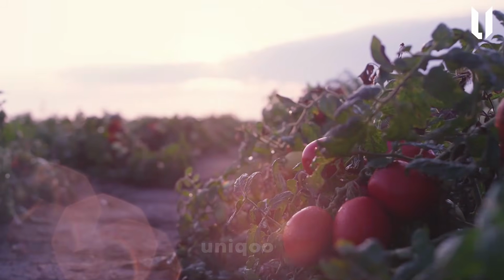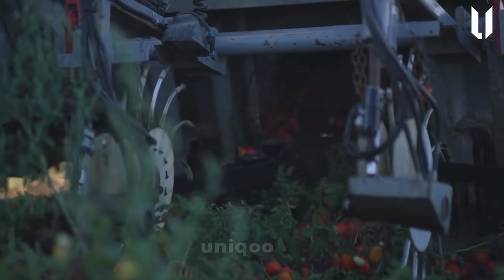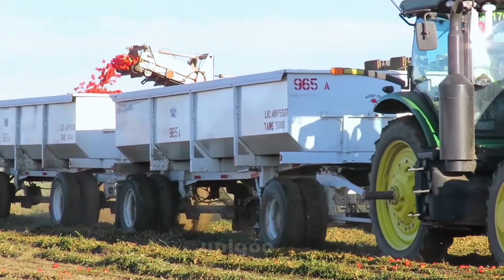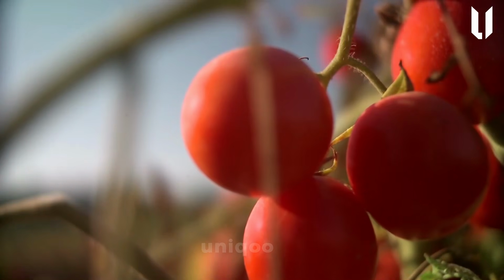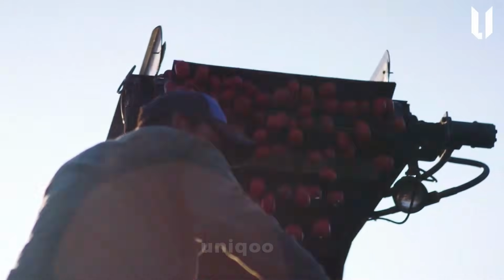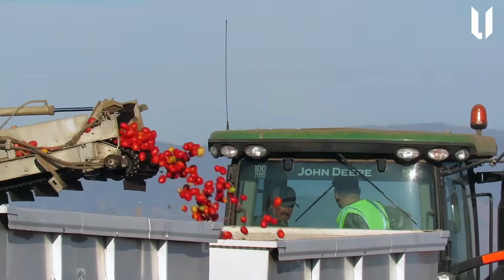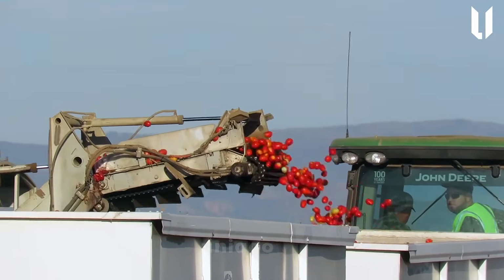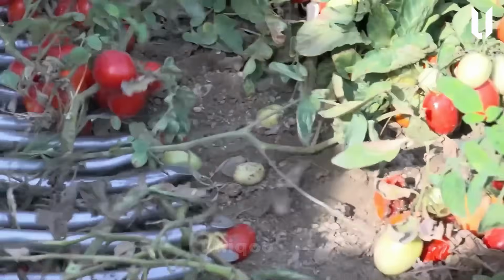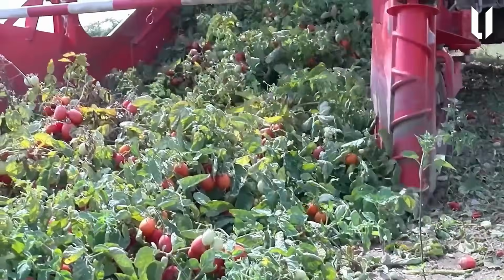It all starts in vast fields where millions of kilos of tomatoes are harvested each year. Thanks to its rich agricultural tradition and ideal Mediterranean climate, Italy has become one of the world's top tomato producers. These tomatoes are specially cultivated for mechanical harvesting, with thick skins and firm flesh, to prevent damage during transport.